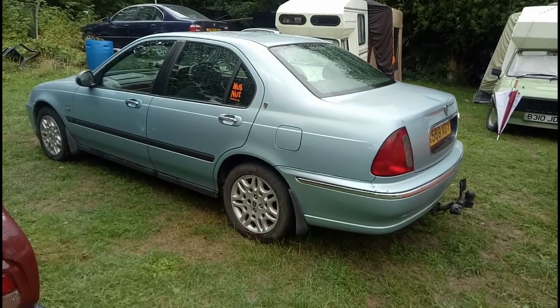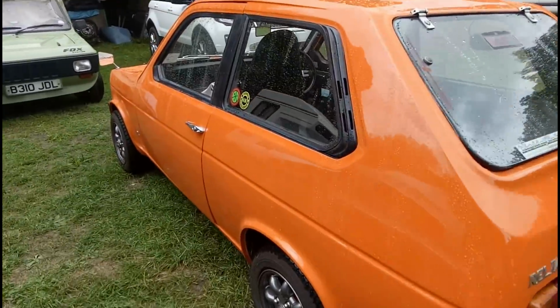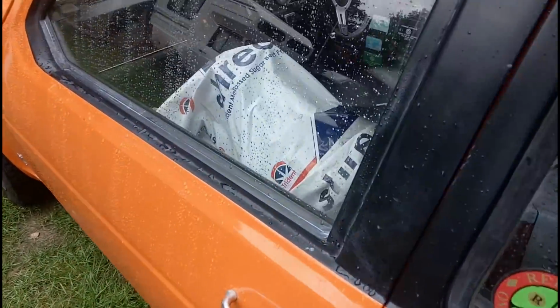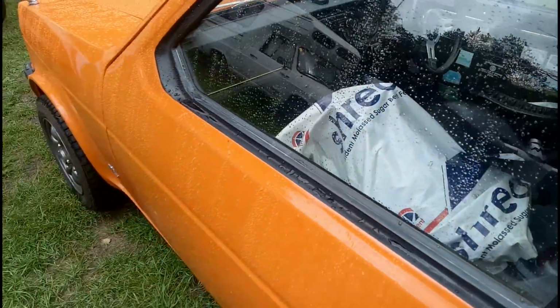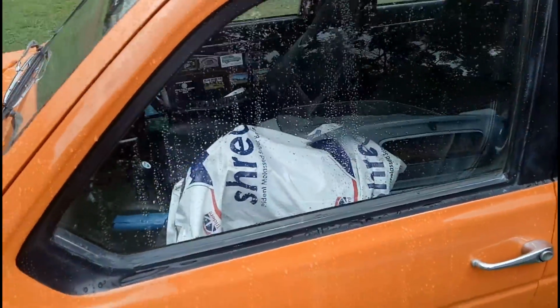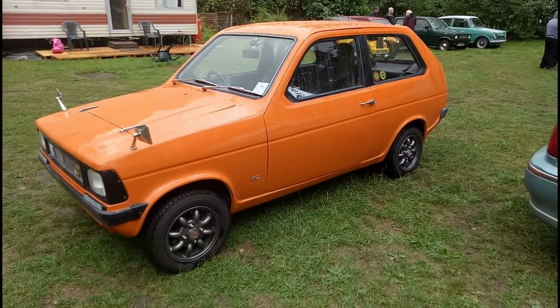So we've just transferred my Fox's engine to this Reliant Kitten, and it's off to the next stage of its journey, heading up to someone called Adam, who's going to hopefully sort that out. It's belted in for good measure.